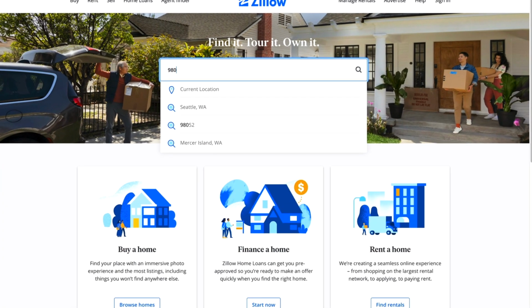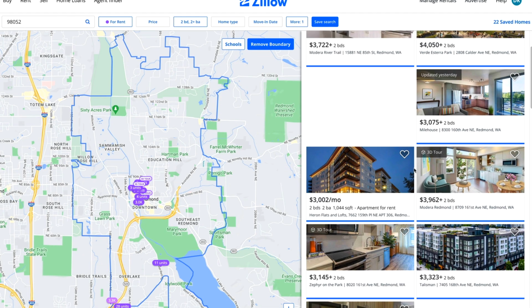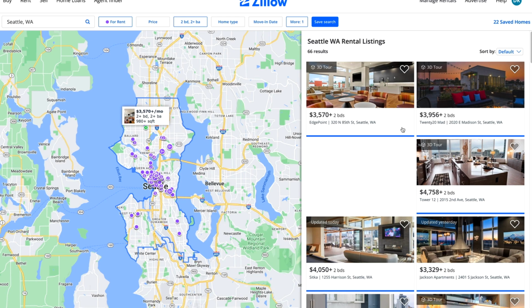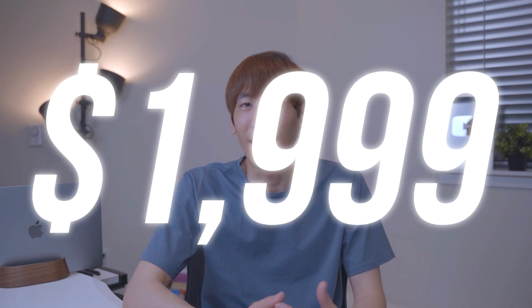Let's use Zillow to see how much similar places cost in my neighborhood. Everything starts at $3,000. What about downtown Seattle? The average rent seems to be around $4,000 monthly. My wife and I moved into this apartment 4 years ago when the rent was $1,999. We're very fortunate because if we were to move into the same unit today, we'd probably have to pay around $3,500 due to rent shortage. Also, the landlord didn't raise it much.